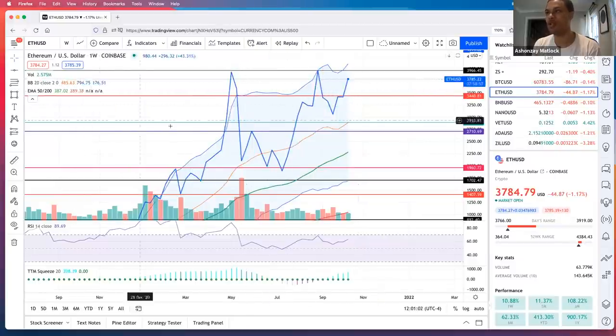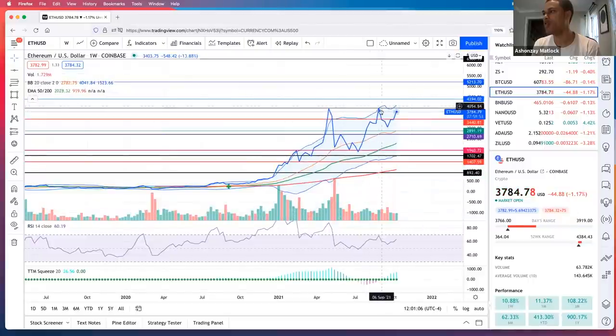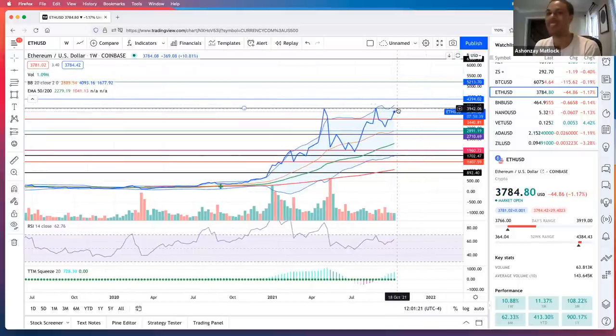So if I change this to a line, look at that. It looks like this thing is ready to break the hell out. So it'll probably break out. And then eventually it will come back down to 4,000. That's just how it goes, right? So it's going to break out, then it's going to come back down to 4,000. That's just how it goes.